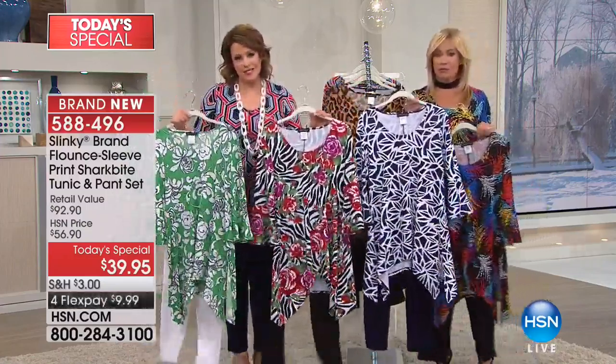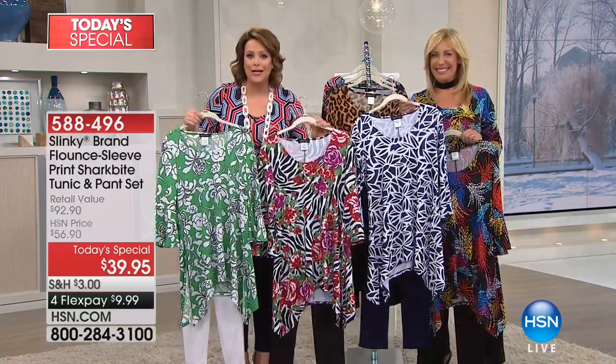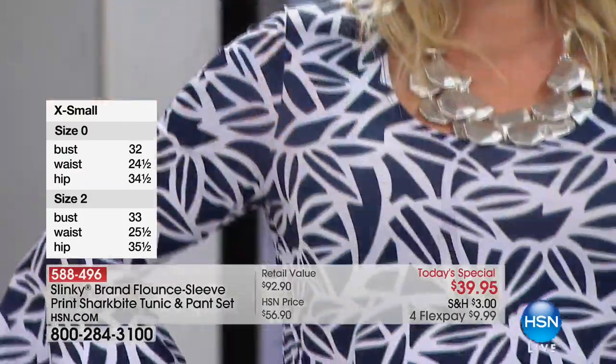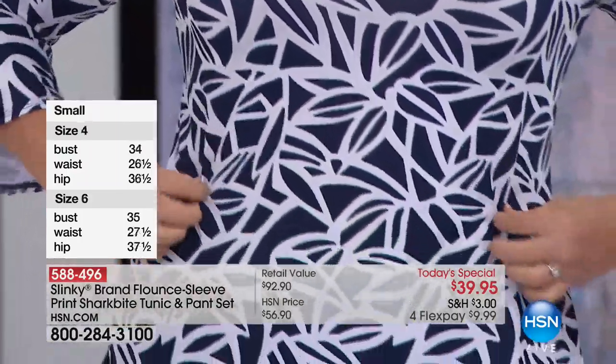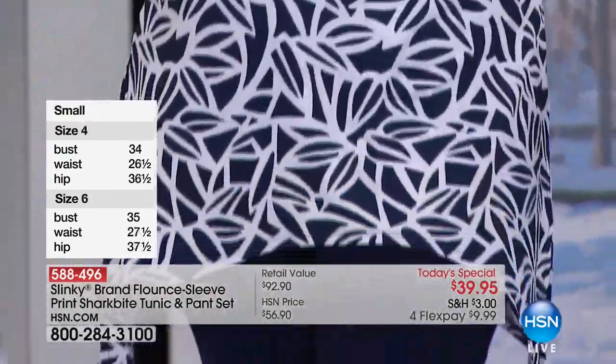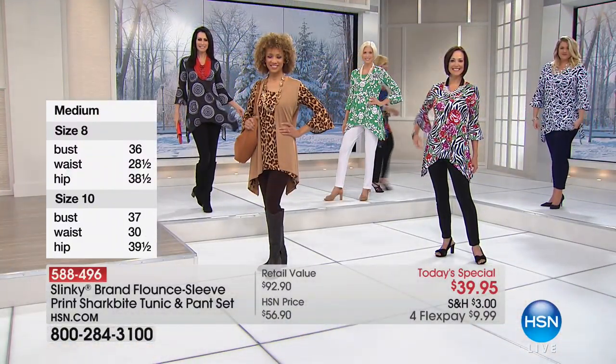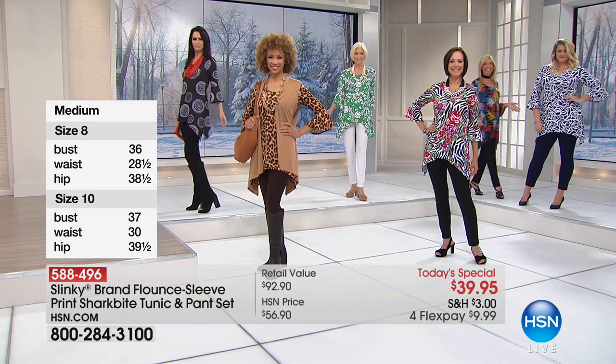And that's why we love Slinky. Slinky is our faithful best friend. It never rats us out when we've had too much to eat the night before, or if we've gained a little bit of weight. Women fluctuate every single week, it seems. Slinky never lets us down, Jackie, and I think that's why you have so many wonderful, loyal customers.